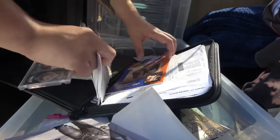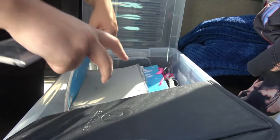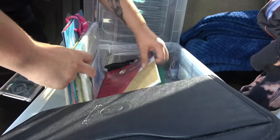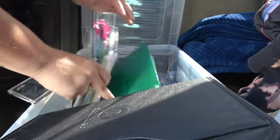Let's see. Only two out of probably 150 to 200 storage units or more have ever found money in a card. Two. Looks like happy birthday stuff. Not seeing much of anything else. Glasses. Yeah, not much of anything else, though.